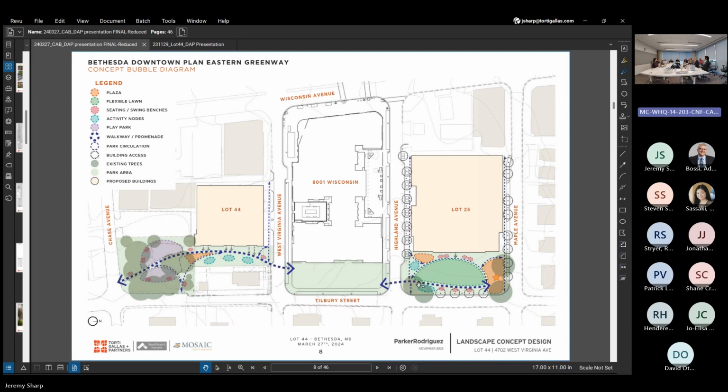And I would add one thing, speaking to the concept of the greenway serving as this buffer and an appropriate transition from commercial down to the residential neighborhood. It's why we thought that design where we scale down to townhouses really fits in well with that.